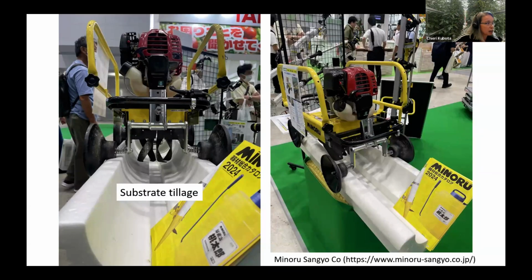This is also strawberry related. This is the tillage system. Some growers want to use the same substrate again and again, maybe just adding a small amount of new substrate, but not entirely replacing it. In that case, the substrate might get roots combined and compressed maybe. So you want to sort of aerate by tilling. This machine is designed to run over the long container or trough. So that's also unique technology.